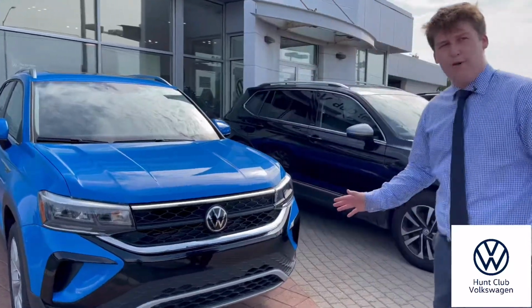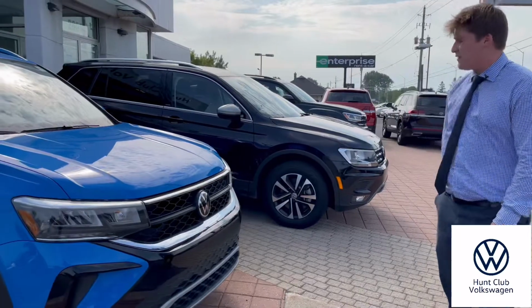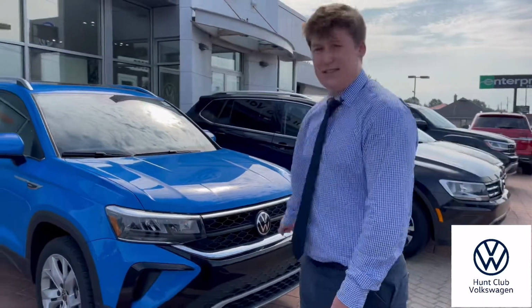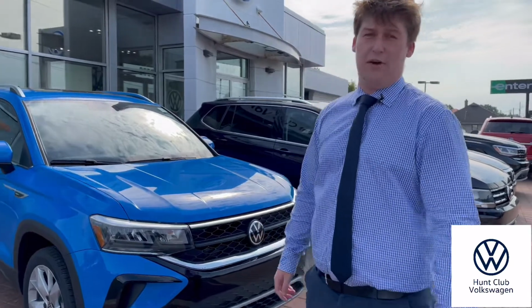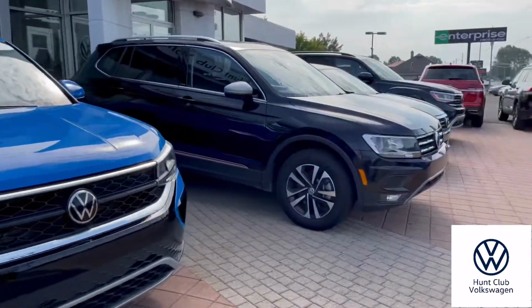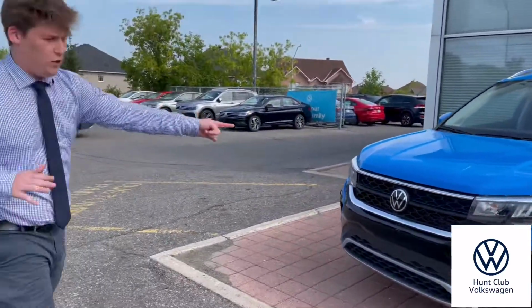It's an all-new model from Volkswagen, meant to be a little bit of a smaller model than this lovely Tiguan over here. And let me just add, by the way, that's the Tiguan United, which is also on sale right now with a really, really great offer. Take a look how beautiful that is. Now, we're here today to focus on the Taos.